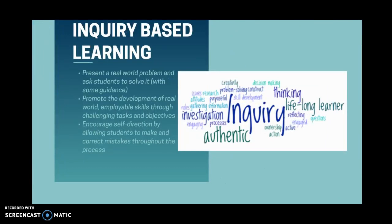I utilize inquiry-based learning and encourage teachers across multiple contents to do the same. Present a real-world problem and ask students to solve it with some guidance, but not too much. Promote the development of real-world employable skills through challenging tasks and objectives, and encourage self-direction by allowing students to make and correct mistakes throughout the process.